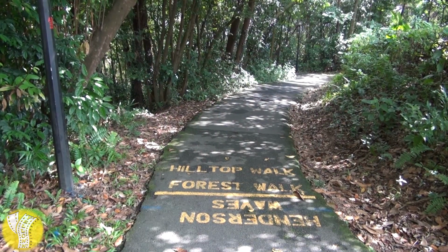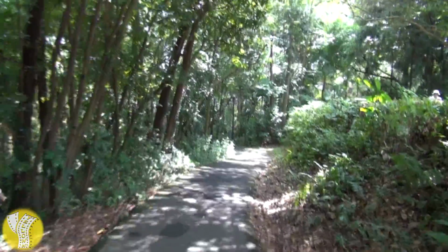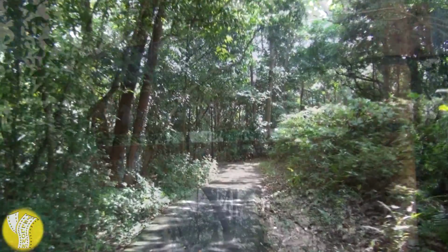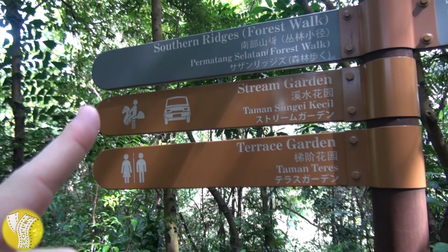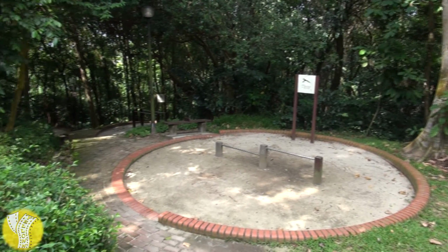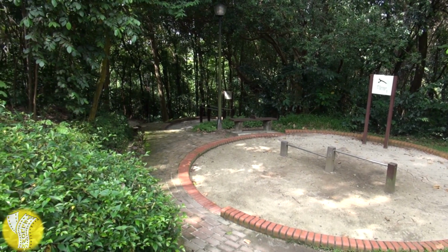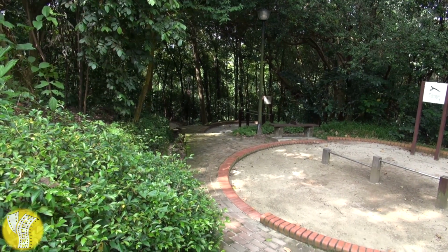At Henderson Waves, you'll be following the trail to Forest Walk and Hilltop Walk. The signs even tell you where restrooms are and where you can ride little horsey things. If the hike and the heat wasn't enough for you, there's also a fitness course where you can do push-ups, parallel bars, or lots of other really exhausting activities.